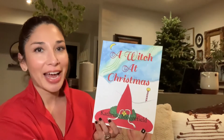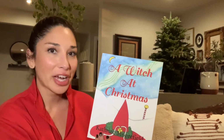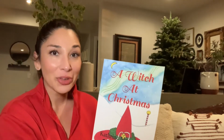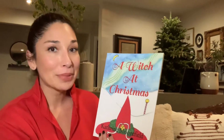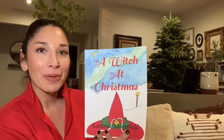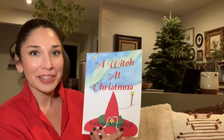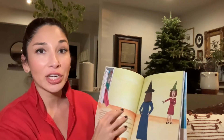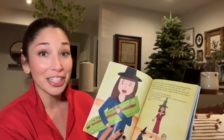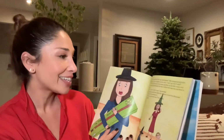So the fifth book I have for you is called A Witch at Christmas. Now, I didn't know what to expect when I ordered this one. This is brand new to our collection this year. And if you've seen any of our Halloween collections, you know that Halloween is absolutely big at our house, to say the least. So I was very happy to see that they had something like this available. And the story starts off with this little witch who is incredibly naughty and doesn't listen to her parents. So this book is perfect to teach consequences to your children when they don't listen to mom and dad.